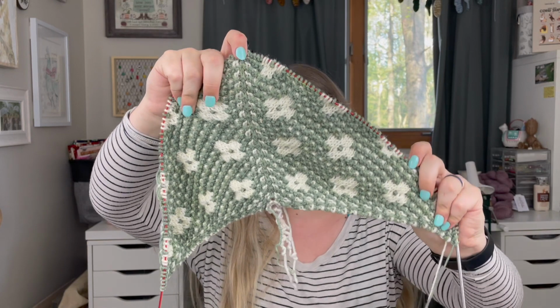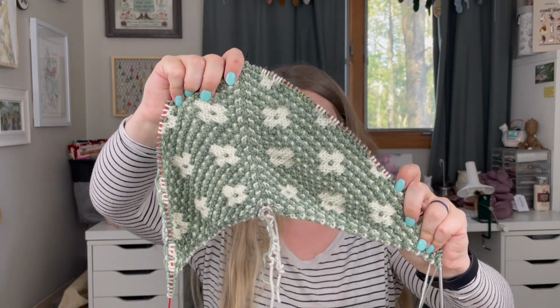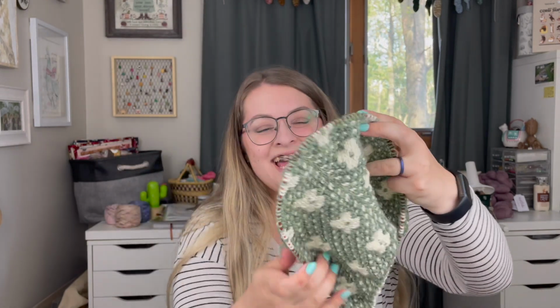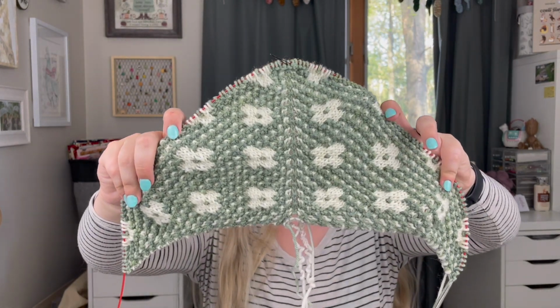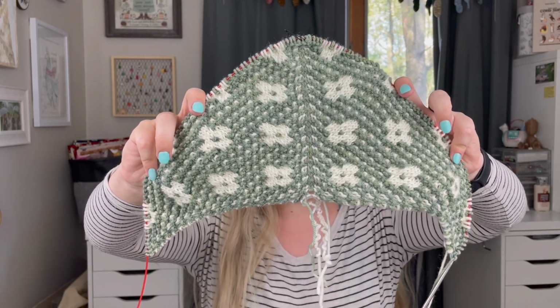But here we go. Look how pretty this is. Oh my goodness. So like I said, I'm knitting this for the Bloom Baby Bloom Make Along, because flowers. And it's just turning, sorry about the needles smacking around there, it's just turning out beautifully.